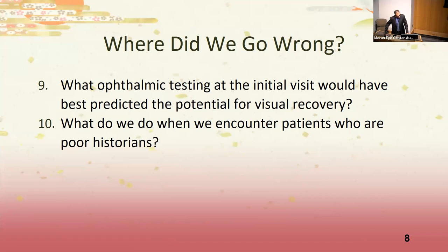Okay, we have one other chat question. I'd make a case for a visual field whenever there is something funny about the history or exam. That's absolutely true. I agree with that 100%. Visual field tests should always be your go-to when there's unexplained vision loss. That should be your knee-jerk reaction.